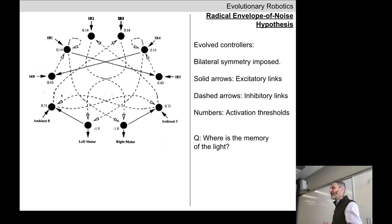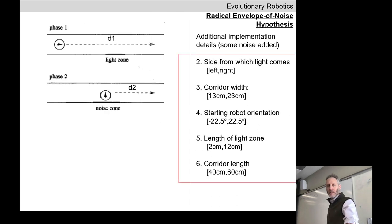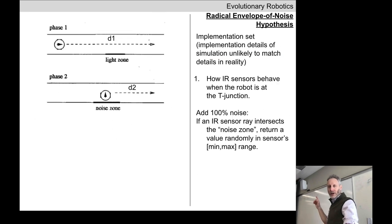With inhibitory connections. Here's one of the evolved neural networks. The solid lines are excitatory synapses, and the dashed lines are inhibitory connections. Remember, inhibitory connections mean that the stronger their presynaptic neuron is firing, the more they suppress the value they supply to their postsynaptic neuron, right? That's an inhibitory connection. I think I mentioned in this course earlier, in human nervous systems, most of the connections in your brain are actually inhibitory, which is a good thing. Okay, I will come back to the neural controller in a moment.